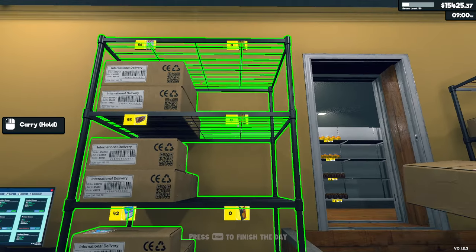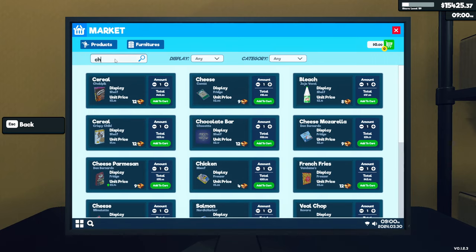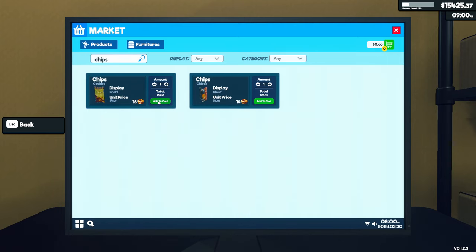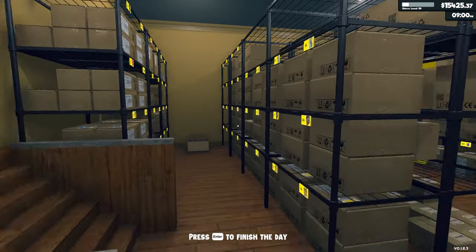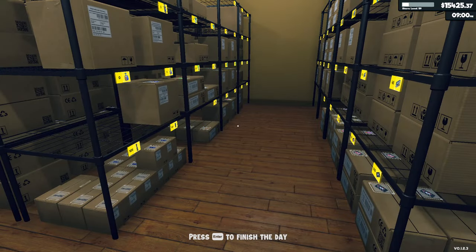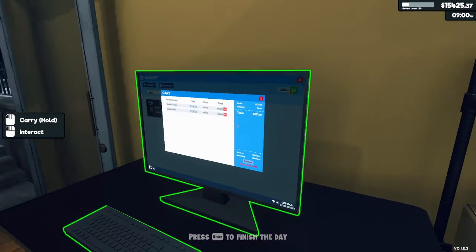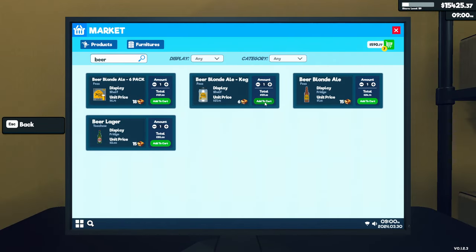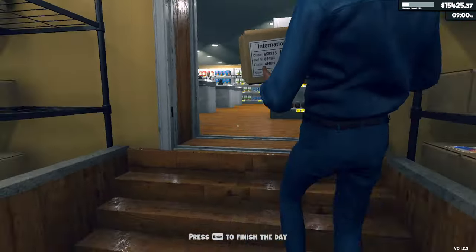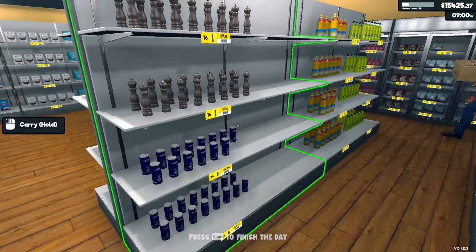So we need chips. I know they're not chips, not in this country, but we need that. You still can't order after 9. Okay. Need some of that beer. Right. But I'm happy about that. I'm happy that we've got the fourth one.